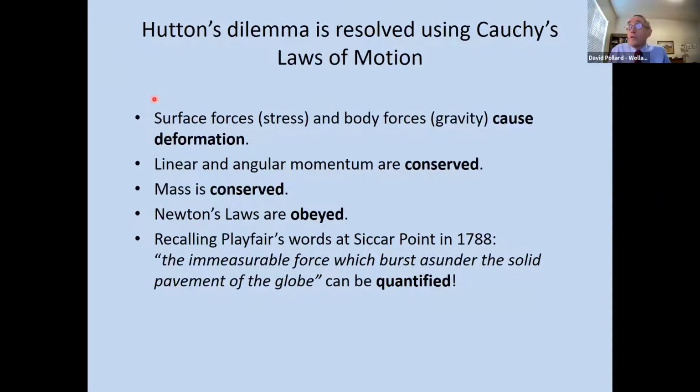We know that surface forces, according to Cauchy's laws, and body forces cause the deformation. Linear and angular momentum are conserved. I didn't talk about it, but mass is conserved. So Newton's laws are obeyed. And now recalling Playfair's words at Siccar Point in 1788, the immeasurable force which burst asunder the solid pavement of the globe can be quantified.